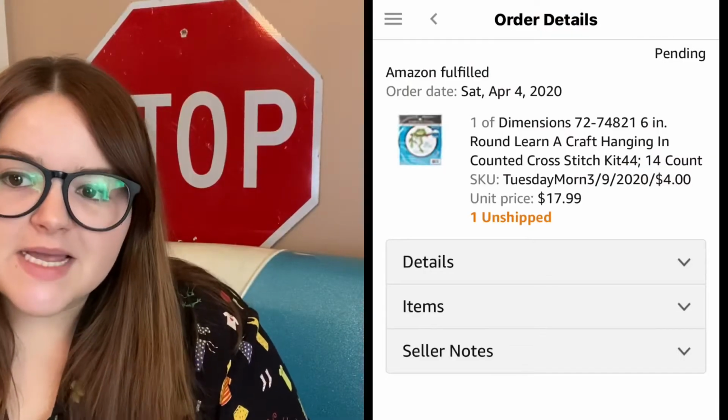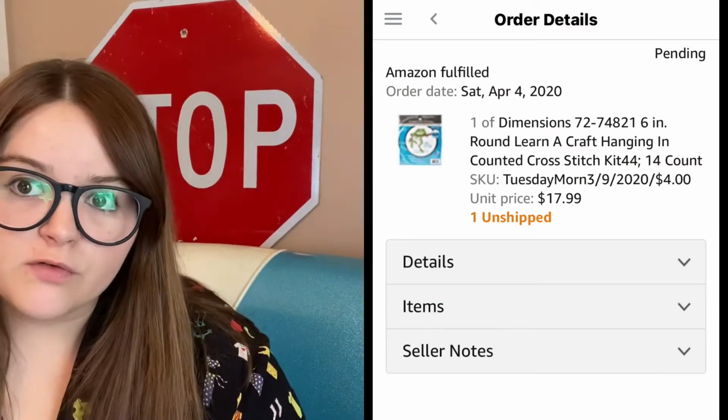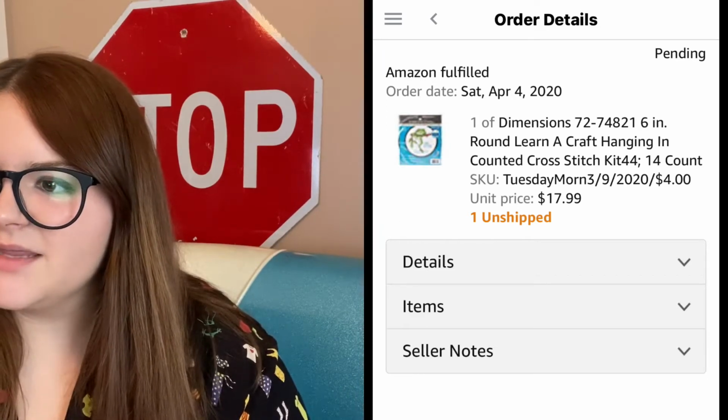Okay, next item is a cross stitch kit. This is something that I grabbed from Tuesday Morning for $4, and it sold for $17.99. I've had it since, looks like I got it on March the 9th. So I did not have it very long, but I think because of everything that's going on right now, people are looking for at-home activities to do. So a cross stitch thing for under $20 is a no-brainer for most customers. So yeah, that is something that was a retail arbitrage flip for me. I started doing more retail stuff in the past 3 or 4 months, and I'm seeing great returns from that, so I'm going to continue to do that.